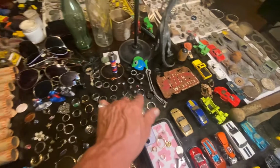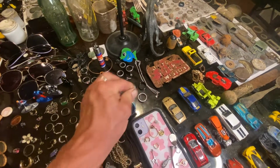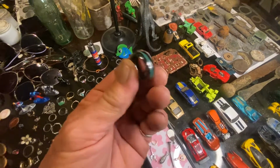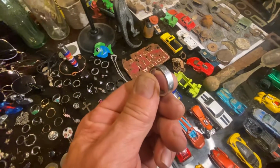a lot of custom jewelry. I had a few silver here and there. A few steel rings, men's titanium, and Tuscan rings and stuff like that. Kind of cool. It's kind of neat.